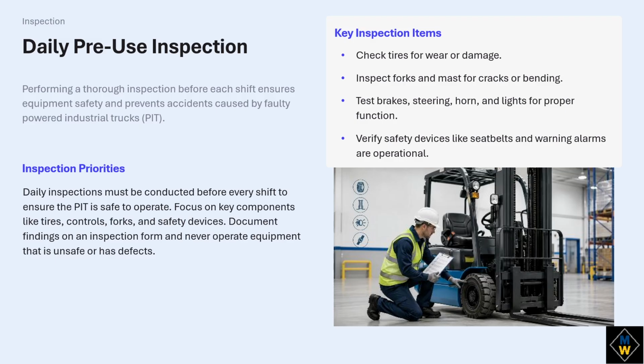Why inspections matter? Equipment failures contribute to a significant number of forklift incidents. Brakes that don't stop properly, steering that pulls to one side, forks that are cracked, tires that are damaged. These are all conditions that can lead to serious accidents. The daily inspection is your opportunity to catch these issues before they cause harm. Think of it as your personal safety check. You are confirming that the machine you are about to operate is safe for you and everyone around you.